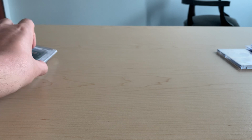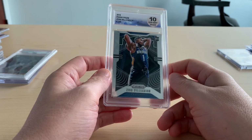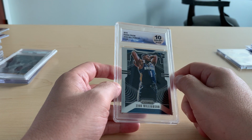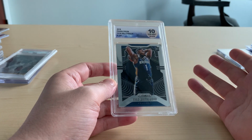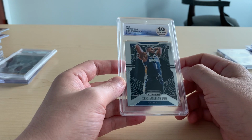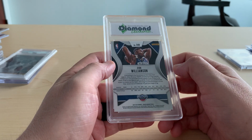I got this from an auction. I can't remember which auction house, but DGA, I've never heard of them. Just some cheap, we'll case your cards for $5 type place, probably. But Zion, I don't even remember what I paid for this. Maybe $80? That sounds high. I don't know. But it is very clean. I've looked it over. I'm going to crack it out. This will go to SGC.